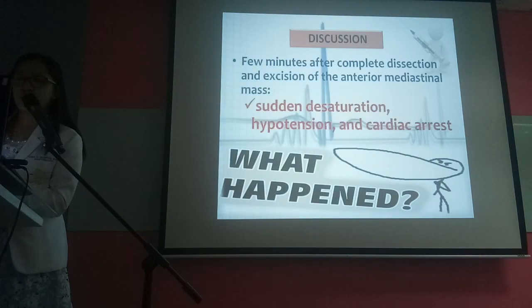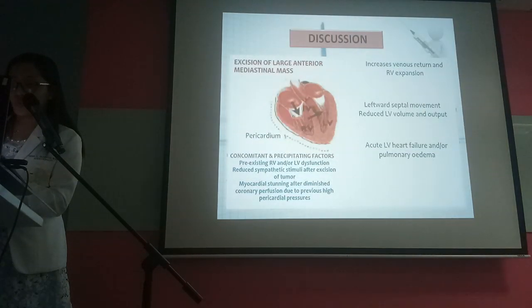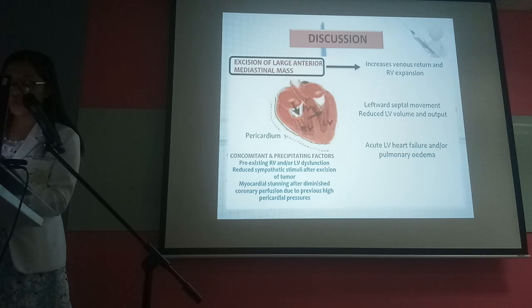So what happened to the patient? A few minutes after complete dissection and excision of the anterior mediastinal mass, there was sudden desaturation, hypotension, and cardiac arrest. When presented, due to the large mass effect, there was compression of the pulmonary artery, which resulted in a diminished venous return to the left side of the heart, resulting in a drop in cardiac output. There is inadequate diastolic filling, which could have resulted from the compression of the heart by the mediastinal mass.